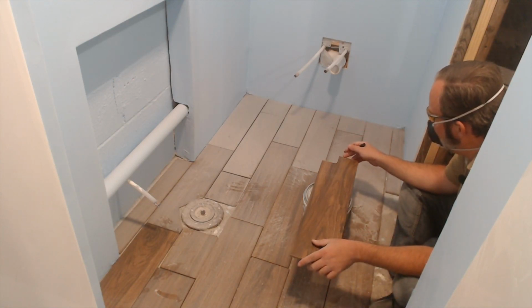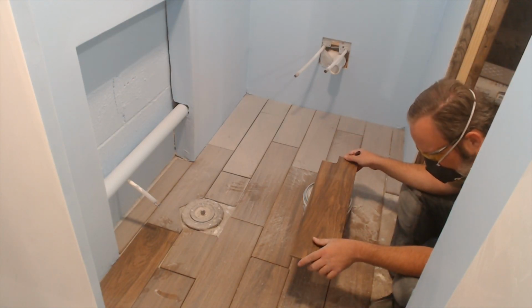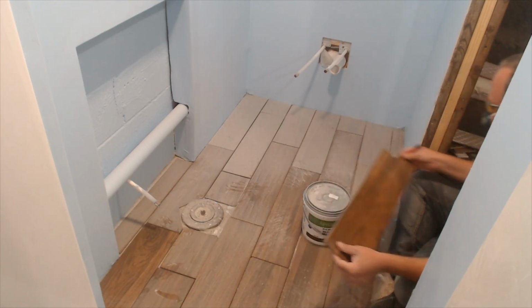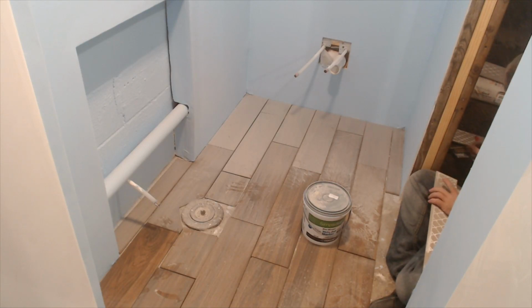Ah, stupid, stupid thing. I think the right thing to do is just to make it right. Just make this piece not go quite with the pattern.